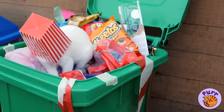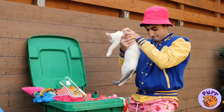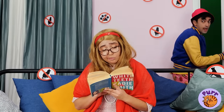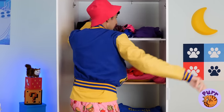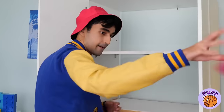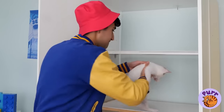Poor kitty. And she's not the only one. Don't worry, you're coming with us. Just gotta sneak past Mom and done. Now let's make some space for you. You'll have the closet all to yourself.